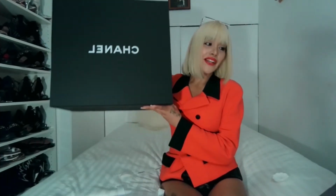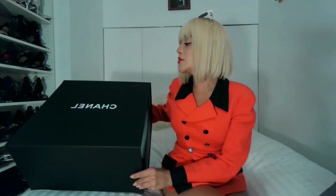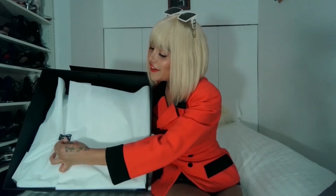Here we go. She comes in this ginormous box. And don't hate me, I know the camera is trying to focus. I am a newbie, I'm a beginner at this. A lot of this is going to be really rough around the edges. I mean, we all start somewhere, right? And she comes in this really huge magnetic closure box. My favorite part.